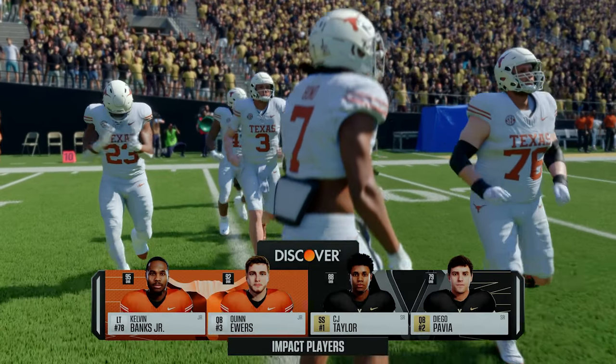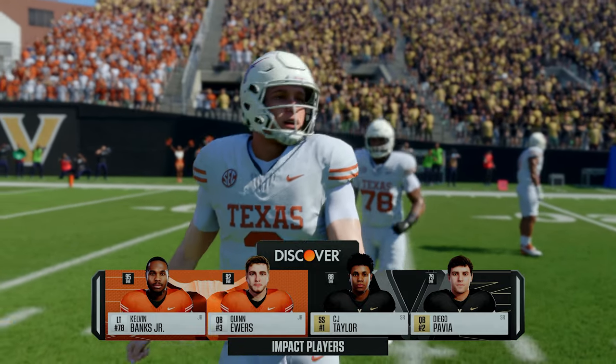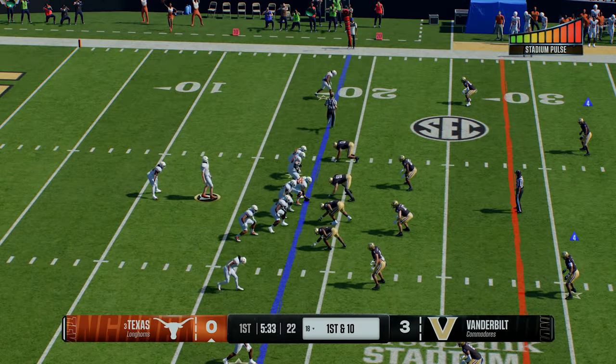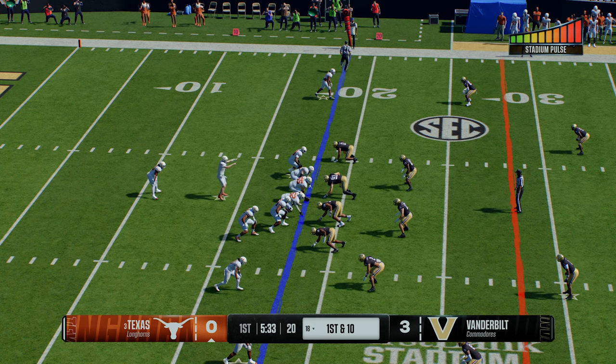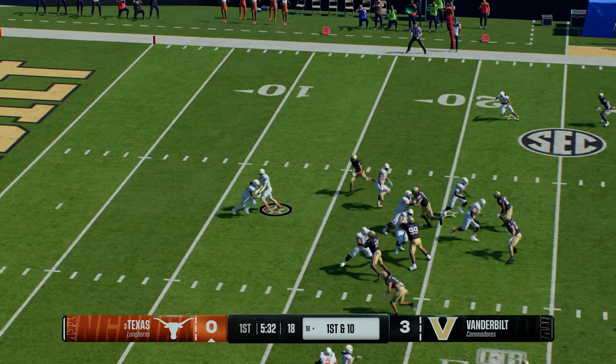So Texas's offense takes the field, the first chance we had to see them today. Well, it's not easy to narrow down the impact players to just a few guys, Kirk, but what do you expect from them today? Well, we got guys that can make plays as well as anybody in the country on both sides of the ball.